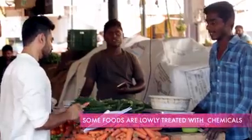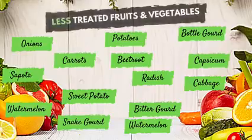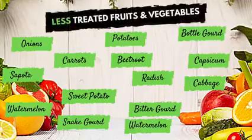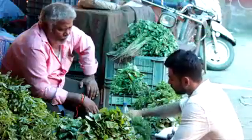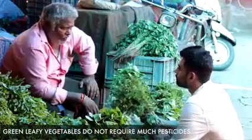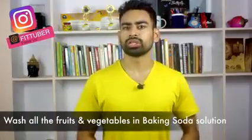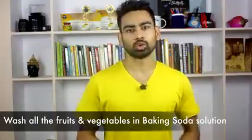Then I also got to know that there are vegetables which require least amount of pesticides. These include mostly the ones which are grown underground like onions, potatoes, sweet potatoes, carrots, radish, etc. Even the green leafy vegetables do not require a lot of pesticides. So you have another reason to eat them more often. This was just for your awareness, although I would still highly recommend you to wash all the fruits and vegetables that you buy in baking soda solution.